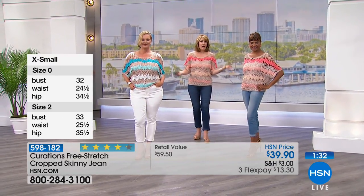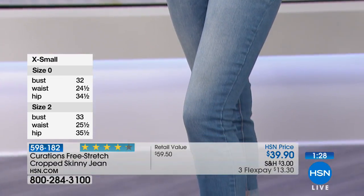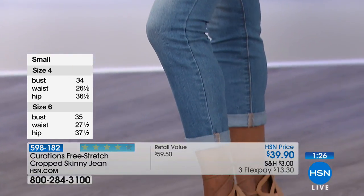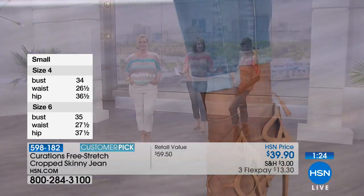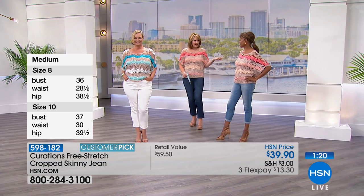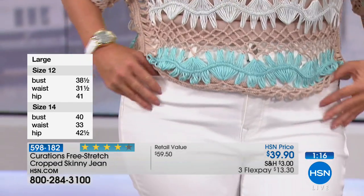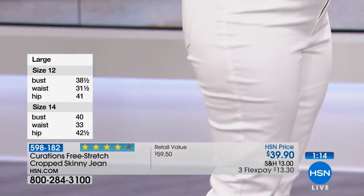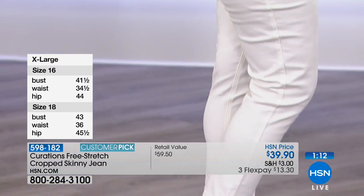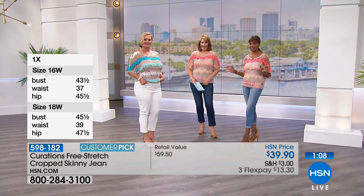But Curations is our own proprietary brand here at HSN. And it's just kind of always a nod to boho. There's always a little bit of a global flair in this collection, and this is a jean that works with all of your favorite tops, right? Every top. And you know what I love about this, because you're gonna put this in your suitcase, you're gonna take it with you on your trip, and I'm gonna take each of the color tops because I just love them.